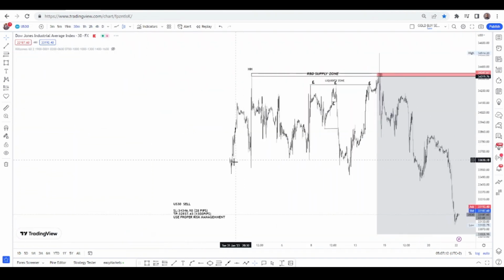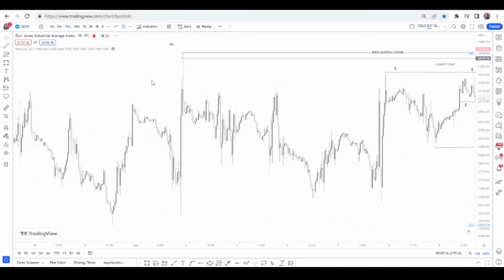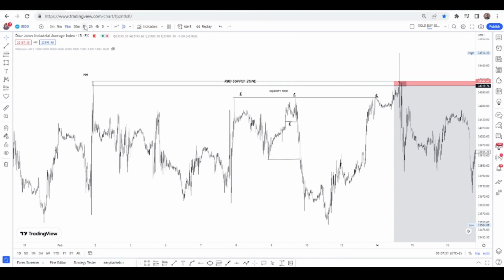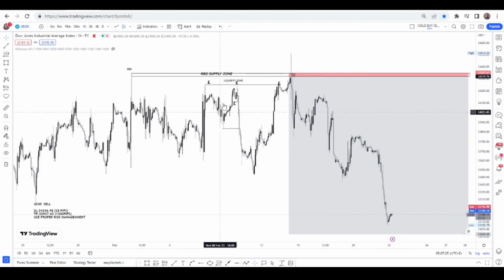Let's go to the 30 minutes time frame until you find the order block, right? You find the order block on the lower time frame. You have to find the order block on the lower time frame, and once you've found the order block on the lower time frame, you wait for the liquidity to be taken.